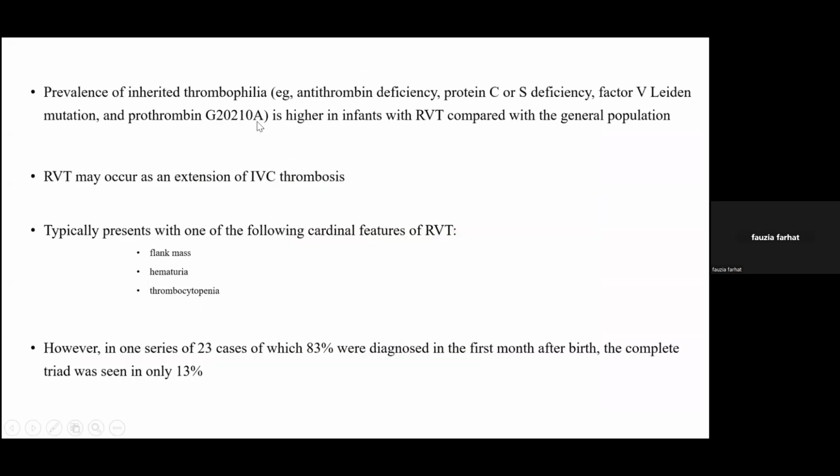Prevalence of inherited thrombophilia is higher in infants with renal vein thrombosis, and RVT may be unilateral or bilateral, with or without extension into the IVC. And typically there is a triad of RVT, that is flank mass, hematuria, and thrombocytopenia. However, in one case series, it was seen that the complete triad was present in only 13% of patients.